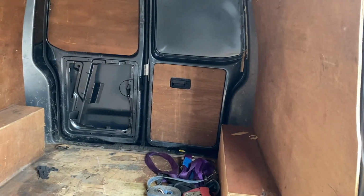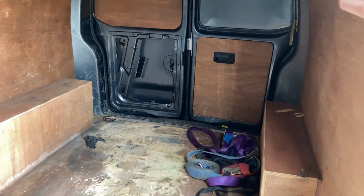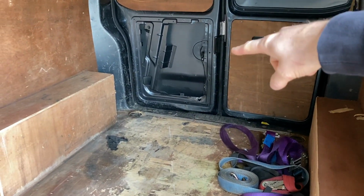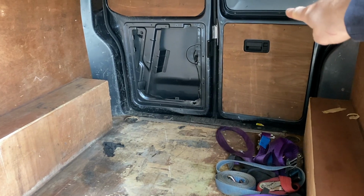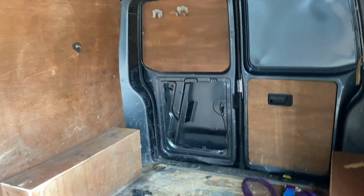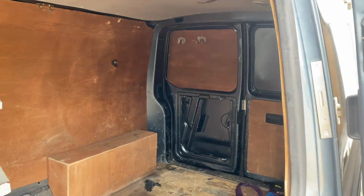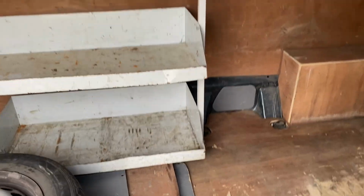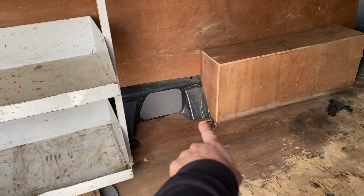Plywood all down here. That door, the secondary door on the rear, there's a clip missing inside, so sometimes you can open it from that little handle there, sometimes you have to put your hand in and open it, so not a problem because we're going to be removing them doors and replacing them with a tailgate anyway. And the long wheelbase version, which is what it is, gives you that much extra space.